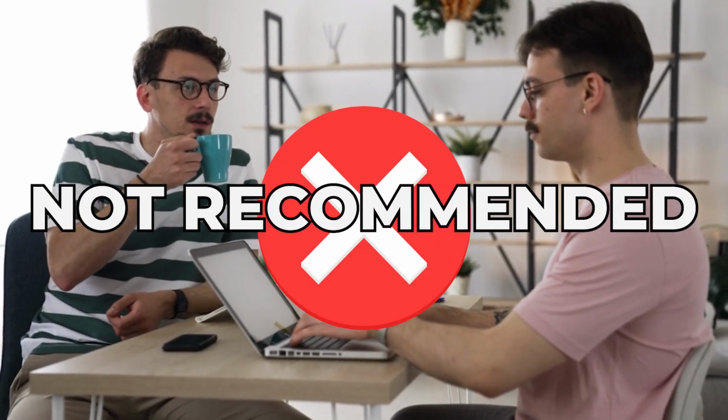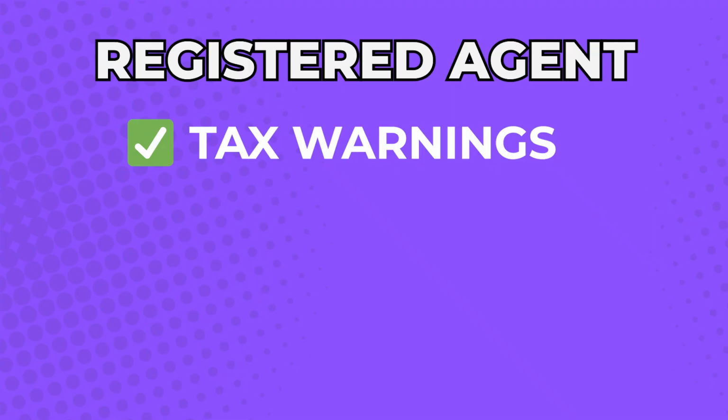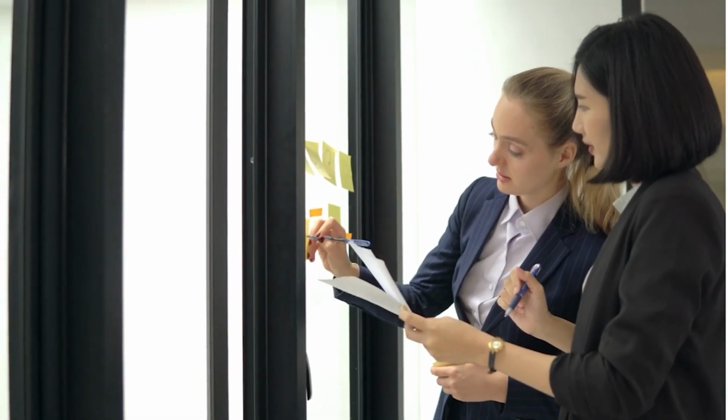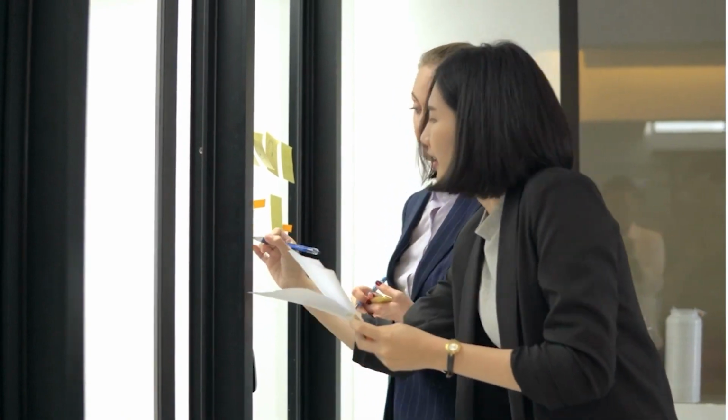Step 2. Get a registered agent. Alaska requires LLCs to have a registered agent who will serve as a primary point of contact for anything that has to do with your business. Although it's possible to register your own name or the name of friends and family as the agent, I highly recommend getting a professional. The registered agent will be receiving and managing tax warnings, subpoenas, and other critical legal papers on your behalf. While you may have trusted friends and family members who are willing to help, a professional registered agent has the training needed to sort out potential issues and protect your company at all costs.